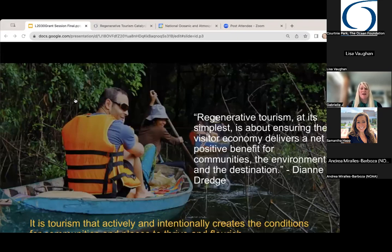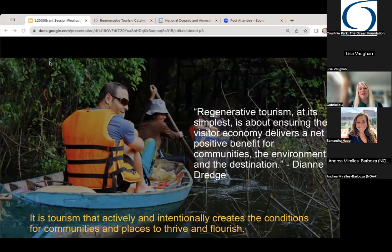All right, so Diane, I ran across her name again today when I was looking for some nice photos, and I thought this was a really great quote that she put out there that is a description of regenerative tourism at its simplest: it is about ensuring the visitor economy delivers a net positive benefit to communities, the environment, and the destination. So it's sort of a multifaceted approach. And so it's a net positive return. And I also like her extra little point here, that it actively and intentionally creates the conditions for communities and places to thrive and flourish.